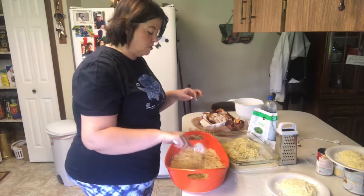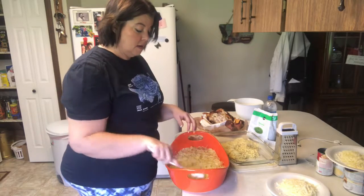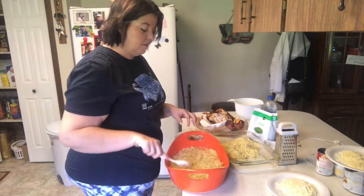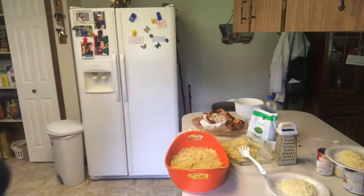This is what we do our dressing in every year for turkey and dressing. So, all right, I have a good bed of noodles down there. I may end up doing a separate serving of that as well in another pan. Let's just see how this all pans out. I don't know how much sauce I'm going to have.